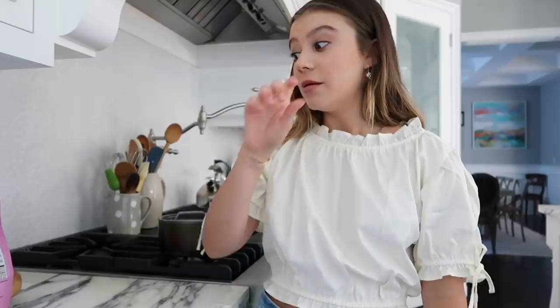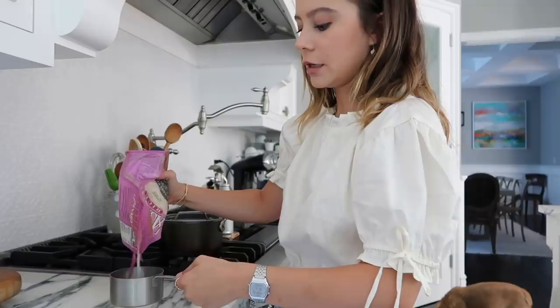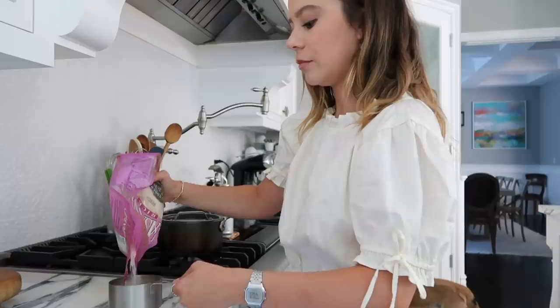Okay, so I've got some jasmine rice here and you do a 1-to-2 ratio, so I'm gonna do 1 cup of rice, 2 cups of water. So I'm gonna pour my rice in my measuring cup. I mean, you can also just eyeball it, but I'm kind of a perfectionist, so I like to measure it.